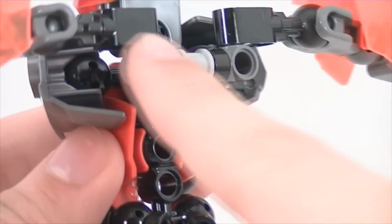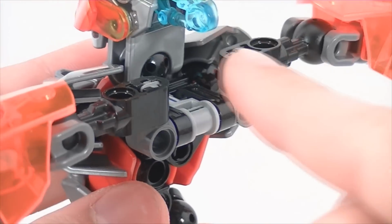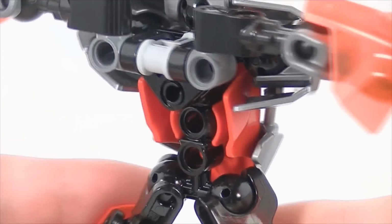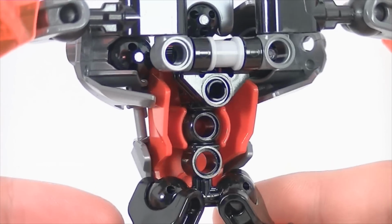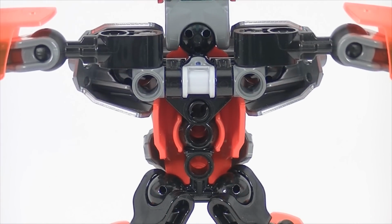Now because of that, it has this extra assembly to attach the arms and shoulders. It raises them up a little bit, makes them more broad, and it looks pretty cool. Unfortunately, there isn't a whole lot in terms of back coverage, but honestly I don't expect anything like that on a figure of this scale.